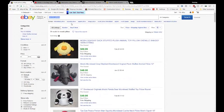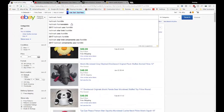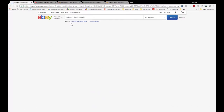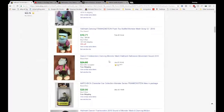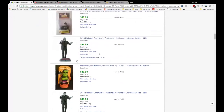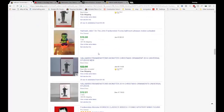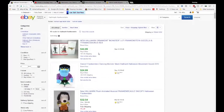Okay, we got a Hallmark Frankenstein. And here's mine. $10 plus shipping. And I would put a video in there as well. But for $10 plus shipping, he might not be worth listing. I'll have to see. And then I do want to show you Ice Age.